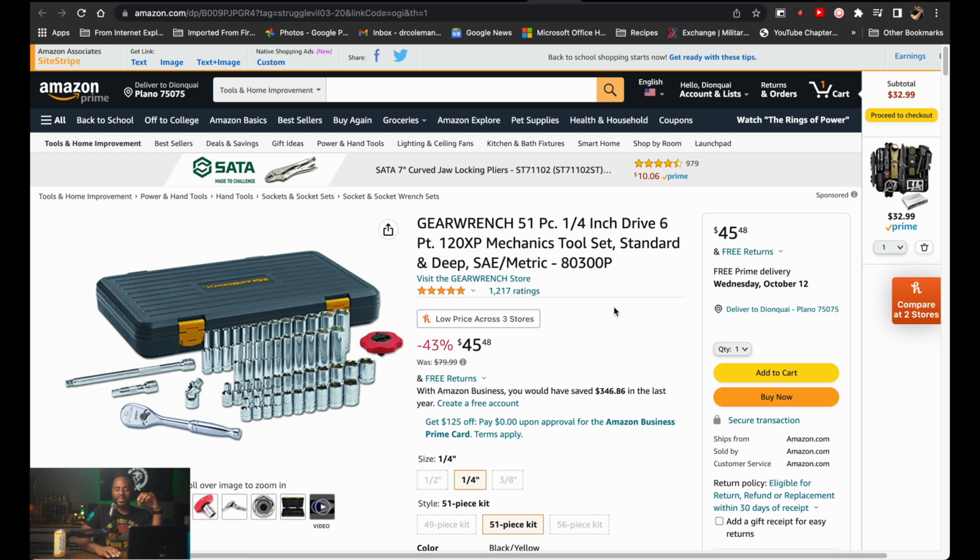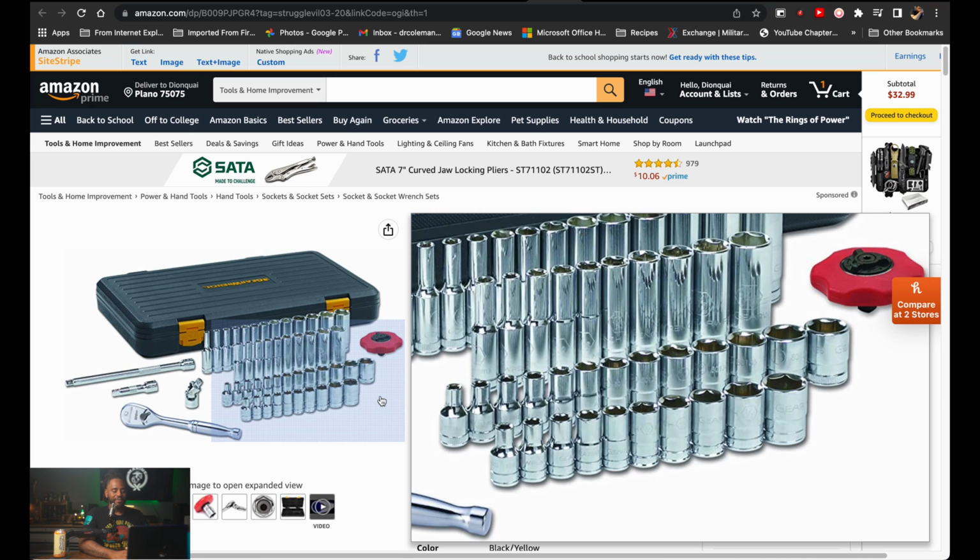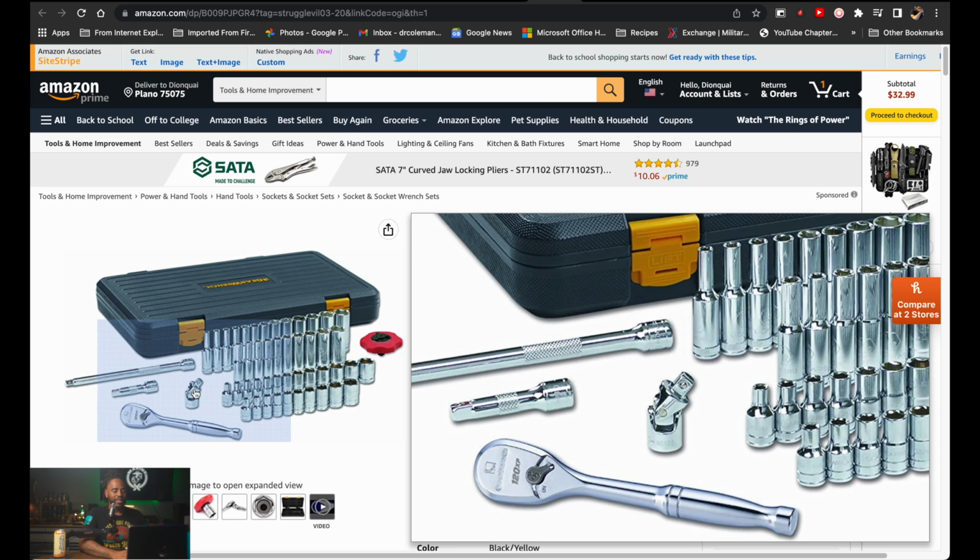Now, this is a great deal here. If you're trying to add some items to your EDC toolkit that's going to sit in your truck, I think it's super important to have a 3/8 inch socket set or 1/4 inch socket set in your vehicle at all times. This is a great deal here. 51 piece, 1/4 drive, 6-point mechanics tool set. These are standards and deeps. You're getting all sorts of sizes here.